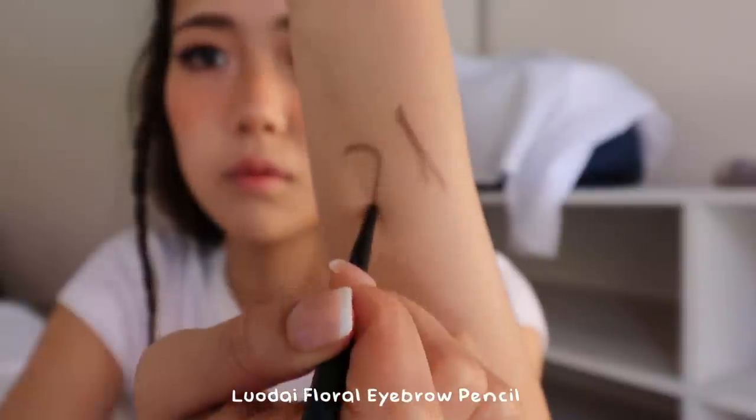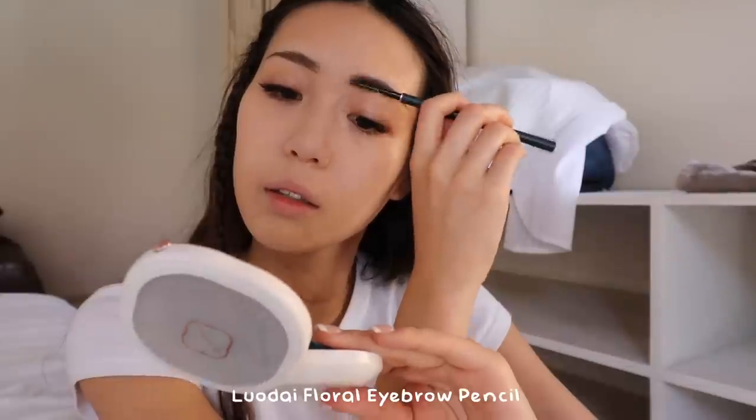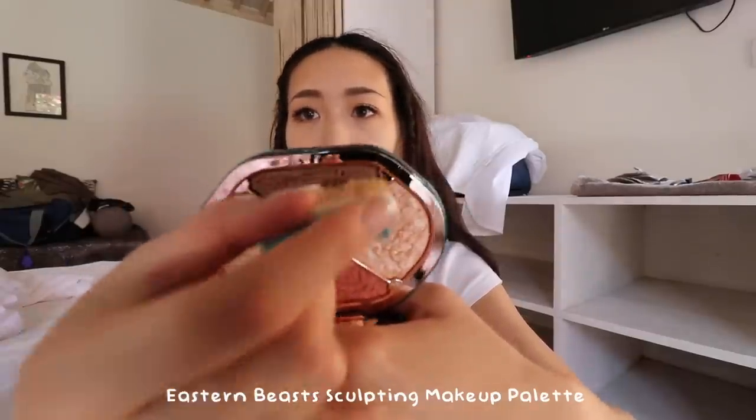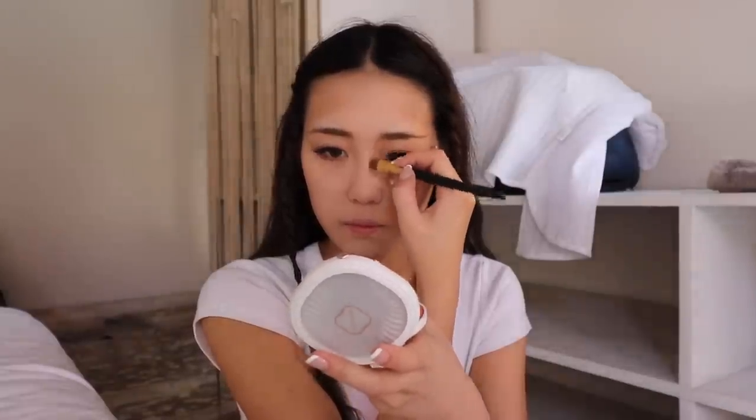So next I'm gonna do eyebrows. This is the Luodai eyebrow pencil. This is the Eastern Beast sculpting makeup palette. This is a 4-in-1 palette for a natural sculpting look, so you can use it as a blush, highlighter, contour, and eyeshadow. The powder is super fine, so it's easy to blend, and the palette also comes with a matte and shimmer powder.